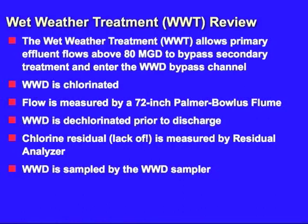Well, in case you don't know, wet weather treatment allows primary effluent flows above 80 mgd to bypass secondary treatment and enter the wet weather discharge bypass channel. It's usually initiated around 50. The reason it says that in that bullet is because when the phase 2 upgrades are finished and we have 4 aeration tanks and 8 final clarifiers, we're not supposed to use the blend until our flows go over 80. But the high flow management report is written precisely so the regulators clue in that we can't go by that standard until we're done with construction.